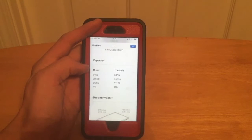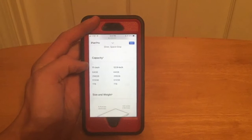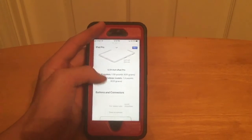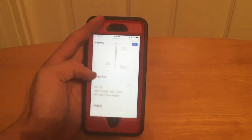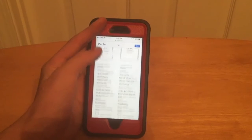That is exactly 125 times an 8 gigabyte capacity of an old iPhone 4S. If any of you still use that, which I know people who do, then you have got a huge storage upgrade if you upgrade to the 1 terabyte iPad like this one.